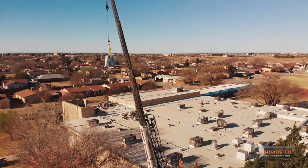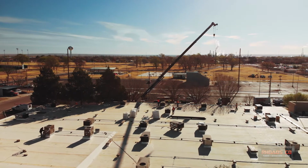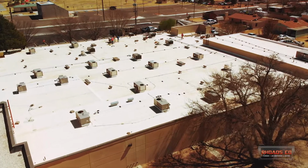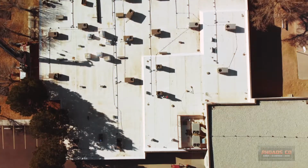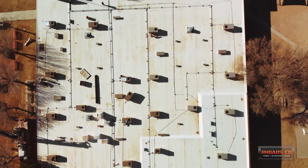The time frame that the project had to be done in, from the shipping of the units to the project time frame, we had 1 week, their spring break, to accomplish the entire project. We were able to do a little demo prior to, but 95% of the project was done within the 5 days that were given so that we could have it done while the kids were on spring break.